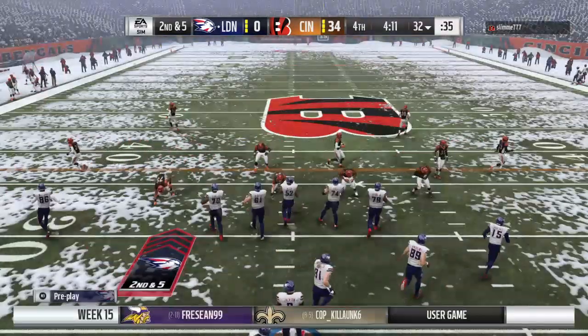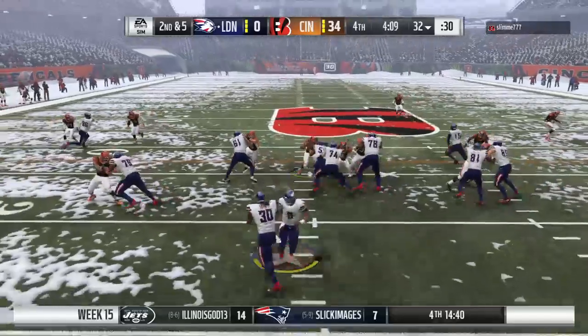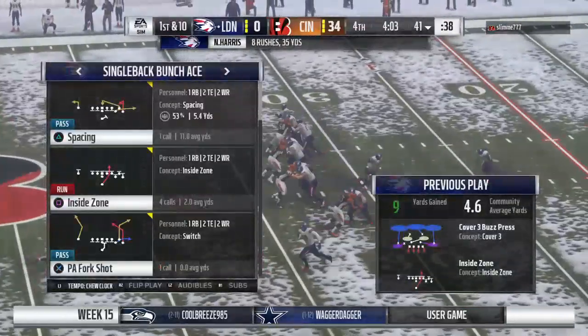Back 99 Philly, here we go. They run with Harris. It's a 9-yard gain, and it keeps the drive moving.